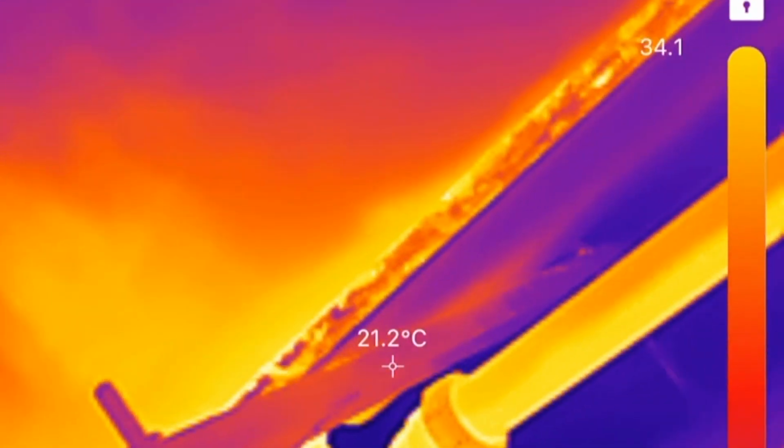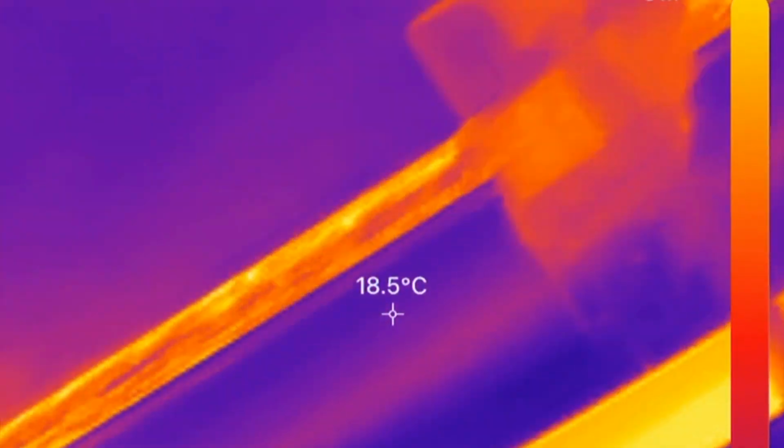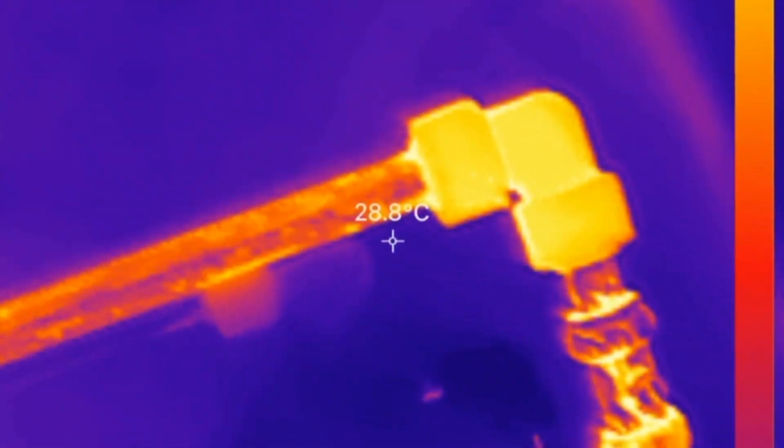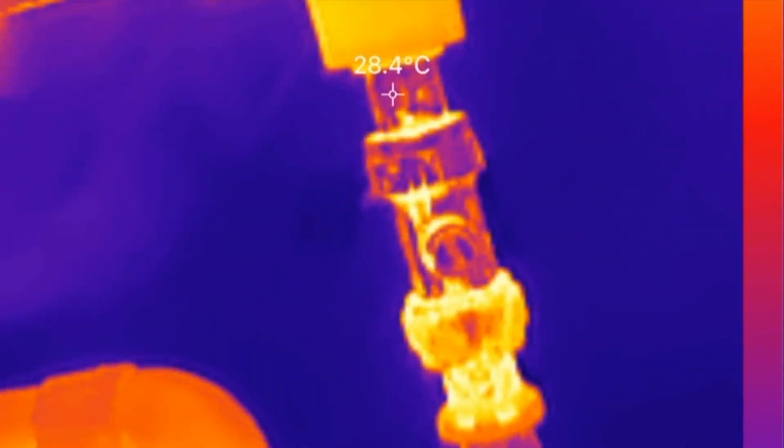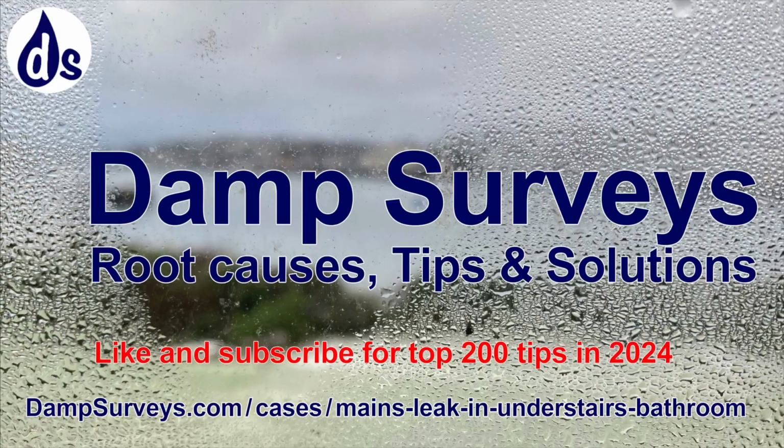We now look at some thermal images. The bath was run hot to see if there were any spurious areas of dampness, but nothing was seen. It would be necessary to look underground, but I understand that there's no heat loss on the hot water system, and it is unlikely that this is the root cause. It's probable that it is a leak on the mains water feed into the house. But unfortunately, you will need a plumber to take this further, a specialist leak detection plumber. I'll give you some recommendations.